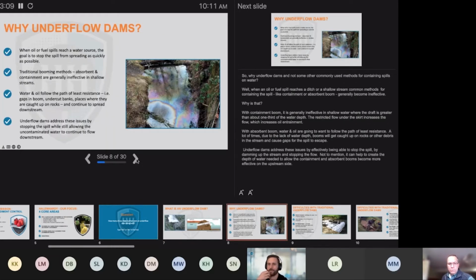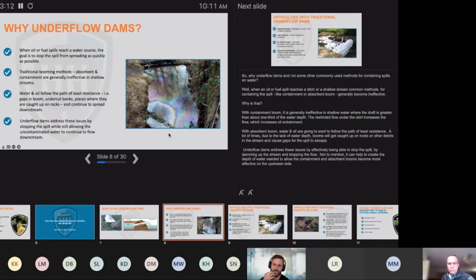So why underflow dams and not some other commonly used methods for containing spills on water? Well, when an oil fuel spill reaches a ditch or a shallow stream, common methods for containing the spill, like containment or absorbent booms, can generally become ineffective. Why is that? A containment boom is generally ineffective in shallow water where the draft is greater than about 1/3 of the water depth. The restricted flow under the skirt increases the flow, which then increases the oil entrainment.